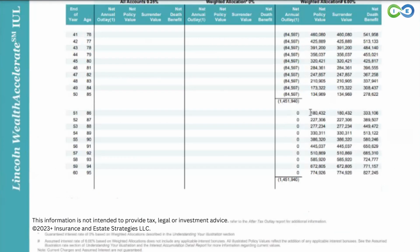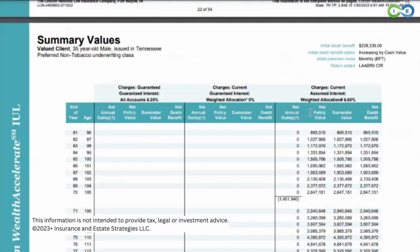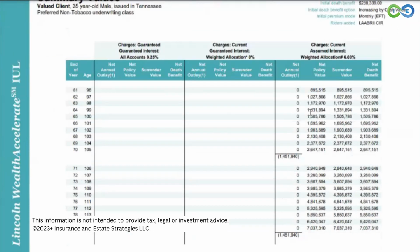I tend to err a little bit on the conservative side, because the one thing you never want to have happen is a policy to lapse. Right. If the policy lapses and you have a gain in the contract that you've loaned out, you could possibly have to pay taxes on all those gains that you took out of the contract.